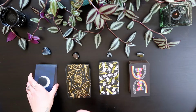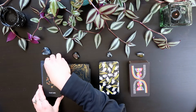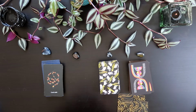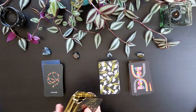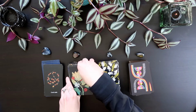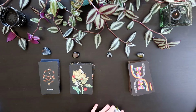I don't know how much the vibes will match up, but for just one last intuition aid, we can do that. Okay, Coral Snake for group one. This is a preview of what the readings are going to look like. Okay, I'm feeling called to do the bottom energy. Okay, I believe this is the Wheel of Fortune in this deck. So yeah, some of these are tarot, some of these are oracle.